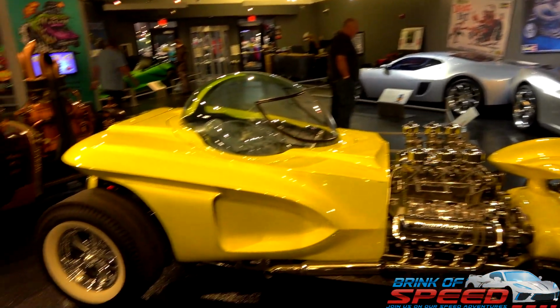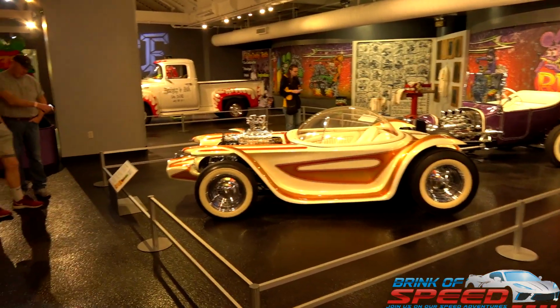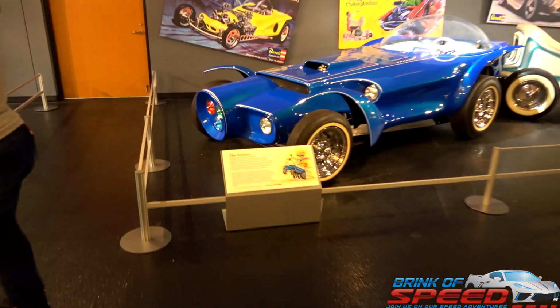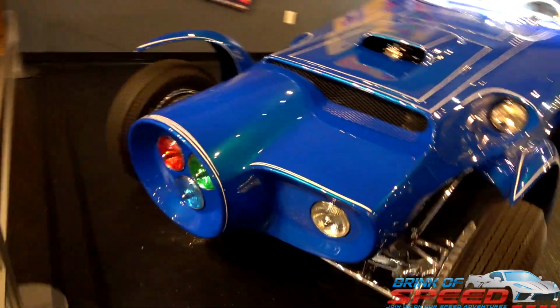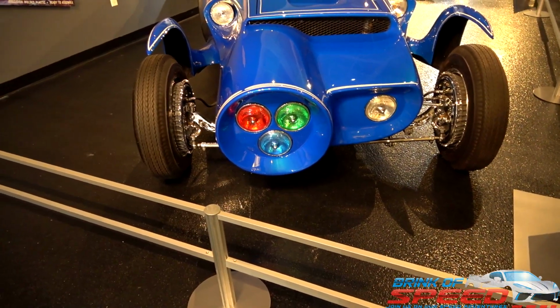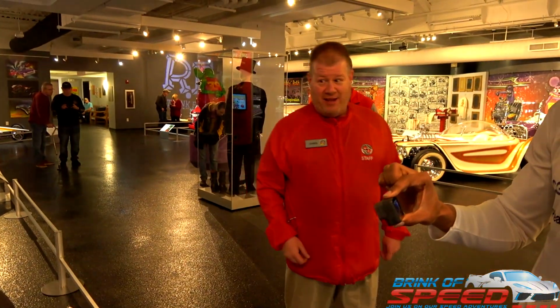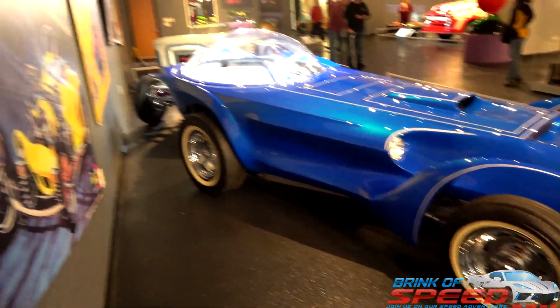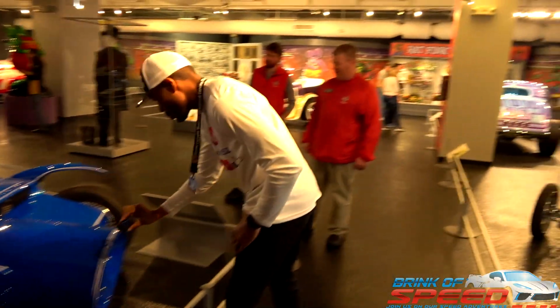I wouldn't say this is probably the exact body type, but it resembles it. It has a really good look, and these doors are something. I love those doors. Oh, look at the front end. Those lights form together to make the regular headlight. The three colored lights in the front mix to make a single white beam. Have people driven this? I don't know if it's driven now, but Ed Roth really stretched the boundaries a lot.